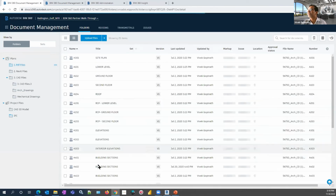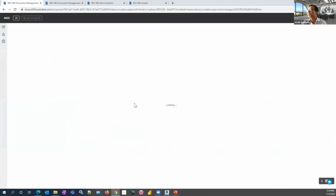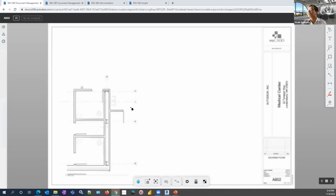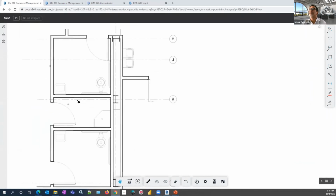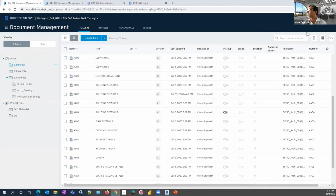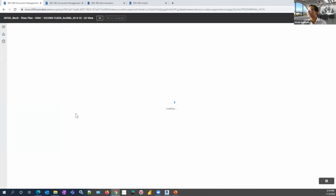Plus, it supports PDF files. For example, I would like to view a PDF file. I can just open a PDF file. I can do redlining on PDF also. I can view the drawing. I can view PDF on my BIM 360 environment. I will do one small thing here.